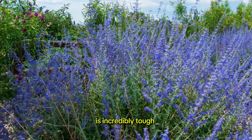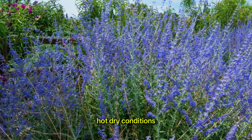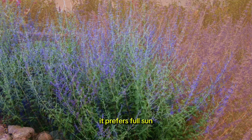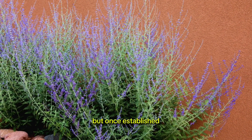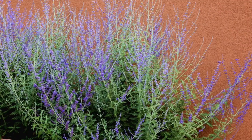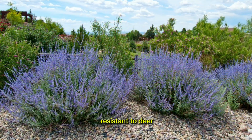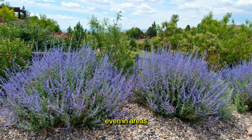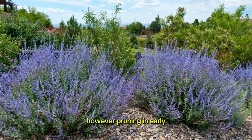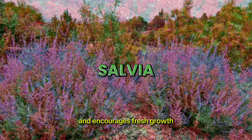Moreover, Russian sage is incredibly tough and drought-tolerant, so it thrives in hot, dry conditions with little maintenance. It prefers full sun and well-drained soil, but once established, it requires minimal watering and no fertilizing. Additionally, its strong stems and resilient nature make it highly resistant to deer and rabbits, so it stays intact even in areas with heavy wildlife activity. However, pruning in early spring helps maintain its shape and encourages fresh growth.